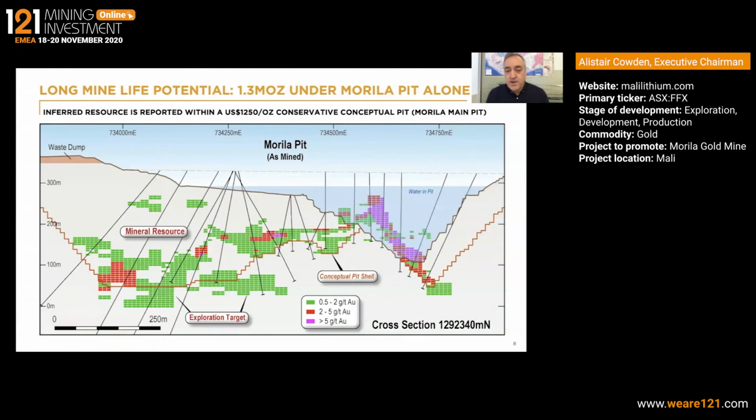Now if we come to one of my favorite slides. This is a cross section through the big Morila pit. You can see there's a wee bit of water in it. That's just pumping. It'll be to get to the first levels for mining and drilling will take about 3 or 4 months, and about the same in dollars to achieve.